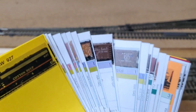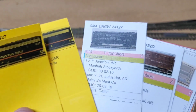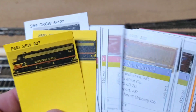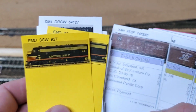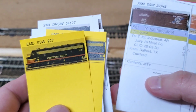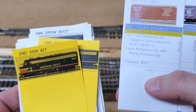Alright everyone, so here are the cards for our whole train that just came in the yard. We've got 2 for our locomotives, and then we've got each of the cars in order. Now the one that we are going to be following today is, no, it's not that one, this one right here.